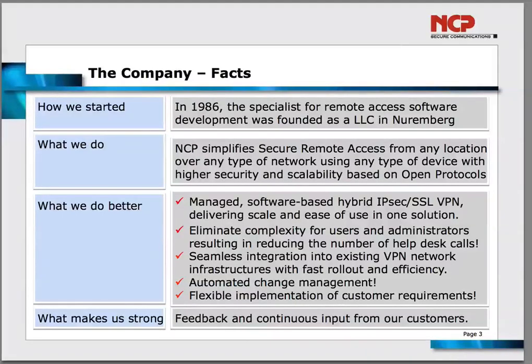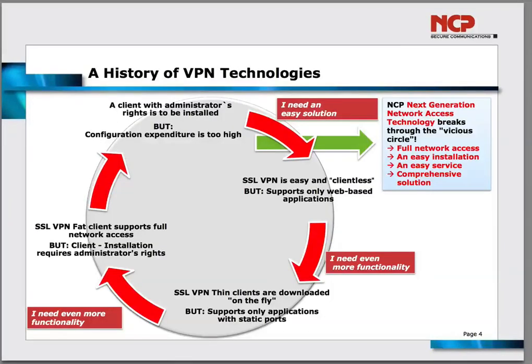Our seamless integration into existing VPN network infrastructures actually delivers fast rollout and high efficiency. And with our managed approach, we can deliver automated change management. We also offer flexible implementation of customer requirements, and that's ultimately what makes us strong: the continuous feedback and input from our customers.